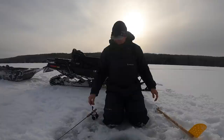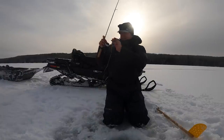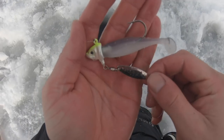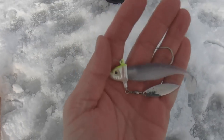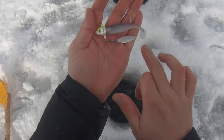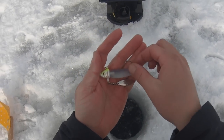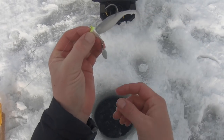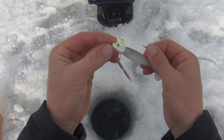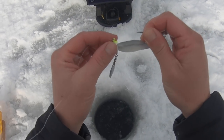There he goes. Woo! All right, so I'll give you guys a little bit closer look at this thing. Just a small underspin. Now, a lot of guys use these in bass fishing, right? Swim bait. You got your blade underneath here. It's got a really nice action in the fall. We've got a 3-inch Storm Largo Shad. And just a shad color, kind of a blue-black pearl body. I think this is a 1/2 ounce head.